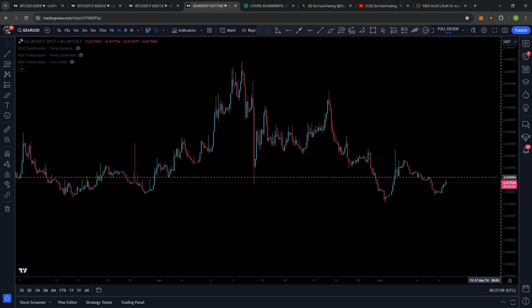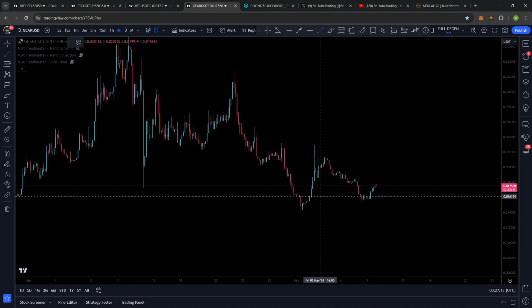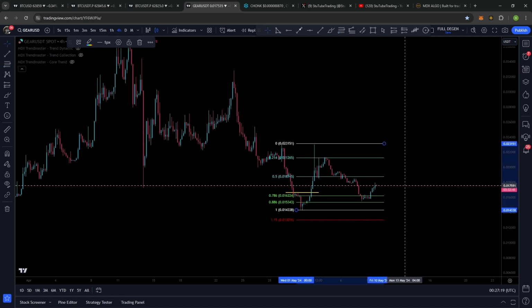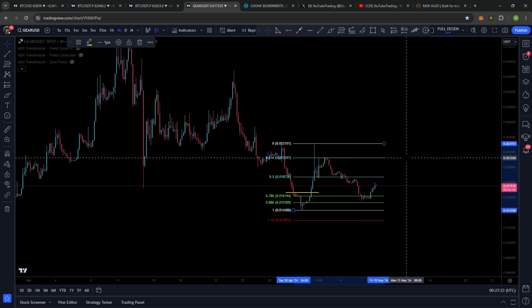Yeah, that looks like it may have recently had a Stuber fib as well. Again, just looking at this kind of a structure break. Then we pull our fibs. Yeah, look at that, right into the pocket there. Absolutely phenomenal. Basically filled it perfectly.